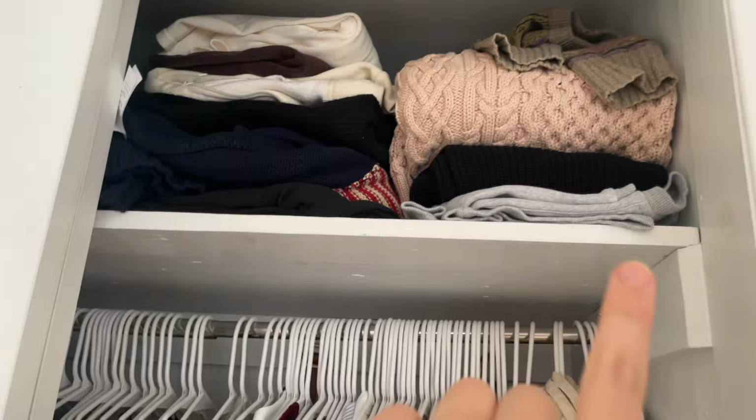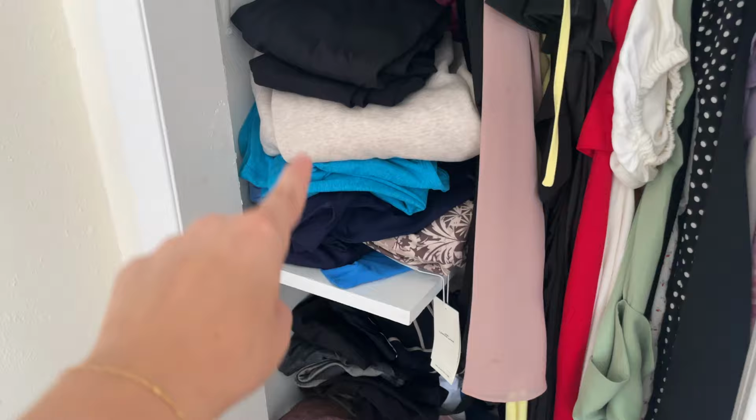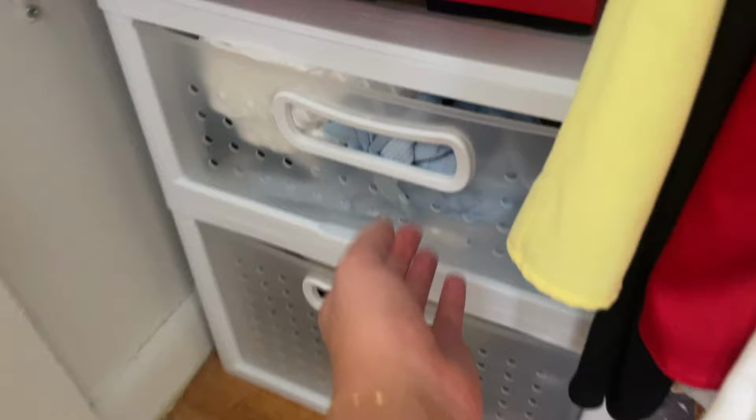And on the other side of this door I have all of my activewear, as well as some longer items. And then in this drawer, I have swimsuits and cover-ups, and a bunch of purses underneath here as well. Moving to under the bed, because there is more.